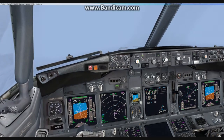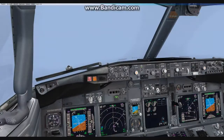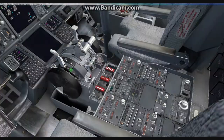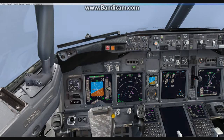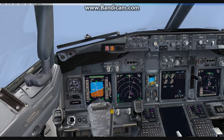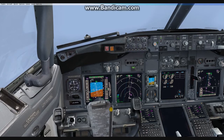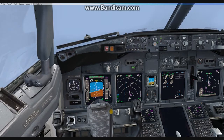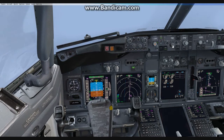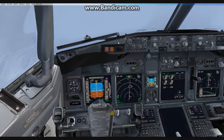So now we are established on the localizer, so I can press approach. Now I can contact the tower. See if the localizer is alive. Check. Svalbard Tower, good afternoon. Scandinavian 495, localizer for runway 10. Scandinavian 495, good afternoon. Winds calm, runway 10, clear to land. Clear to land, runway 10, Scandinavian 495.